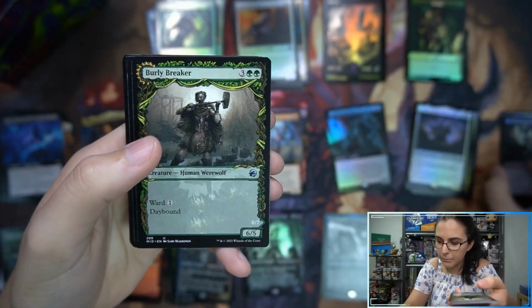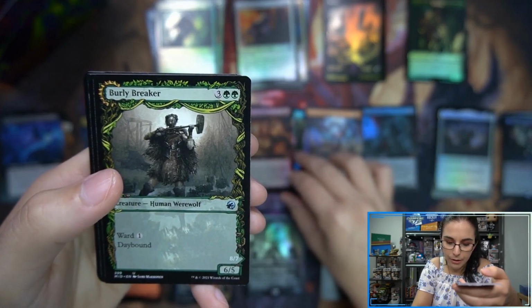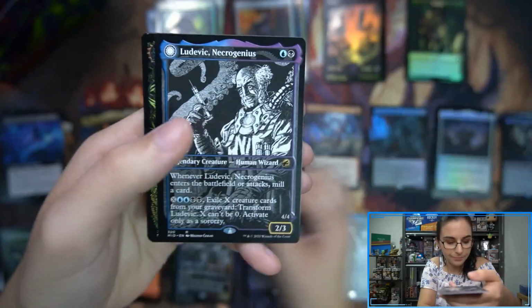Oh, I don't have a regular mythic extended art pile. That makes sense. I was like, that's a burn down the house in my mythic spawn. I was like, nope, I didn't actually have a mythic spot.